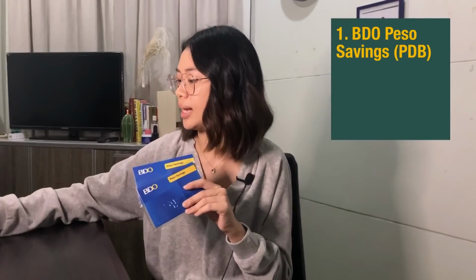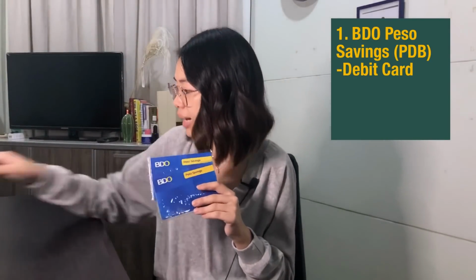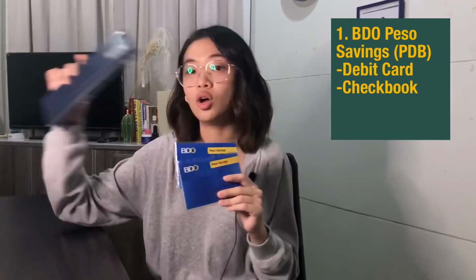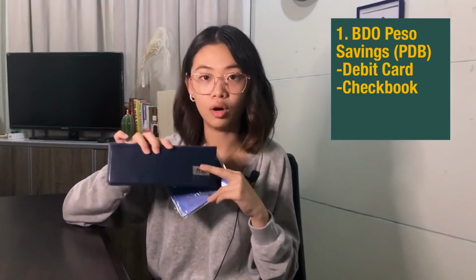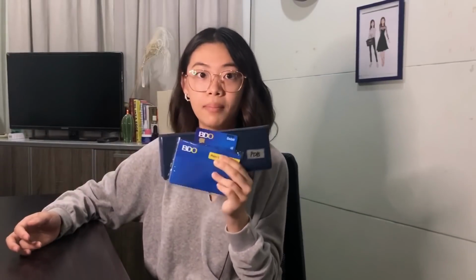I mentioned before that I like keeping emergency savings not just for my personal accounts but also for my businesses. So yeah, basically the everyday expenses one has a debit card attached to it, and it also has a checkbook. So yeah, I label all my checkbooks, so I just write it in marker. So basically, these ones are all one bank account. So they're all linked together.